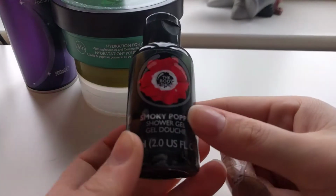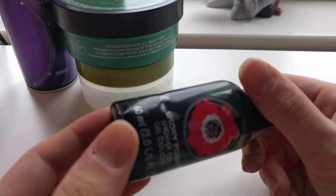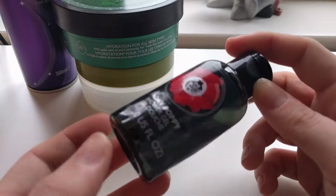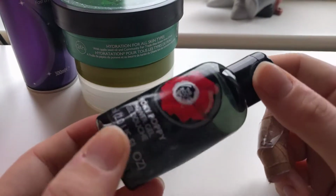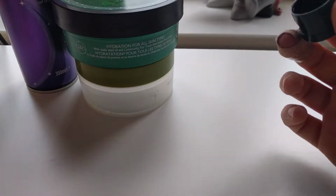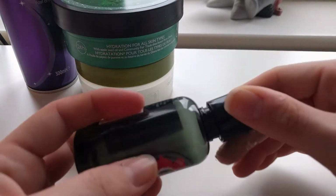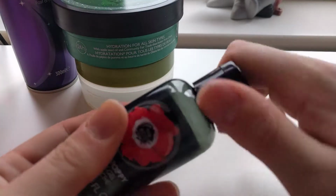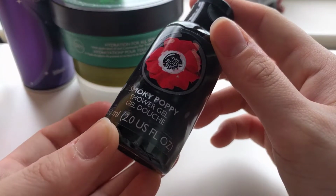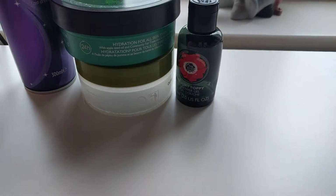I have a little Body Shop Smoky Poppy shower gel. I used this purely to shave this week and the last week. One of my strange scents that I like, it's a very manly scent. The actual shower gel itself is black. Not one I thought I would like, but I do like it in the shower gel form. I haven't used any other form of it recently.